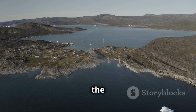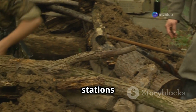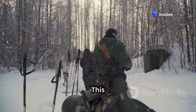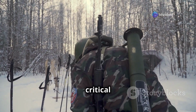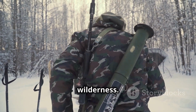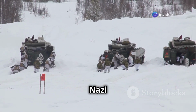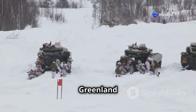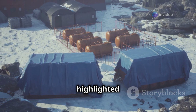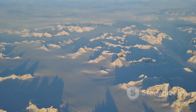Greenland wasn't just on the United States' radar. Nazi Germany also sought control of its weather stations to predict Atlantic weather patterns and support U-boat operations. This led to small-scale but critical skirmishes between German and Allied forces in Greenland's icy wilderness. By 1943, U.S. forces had dismantled several Nazi weather stations, ensuring that Greenland remained under Allied control. But this victory also highlighted Greenland's growing importance as a military outpost for the future.